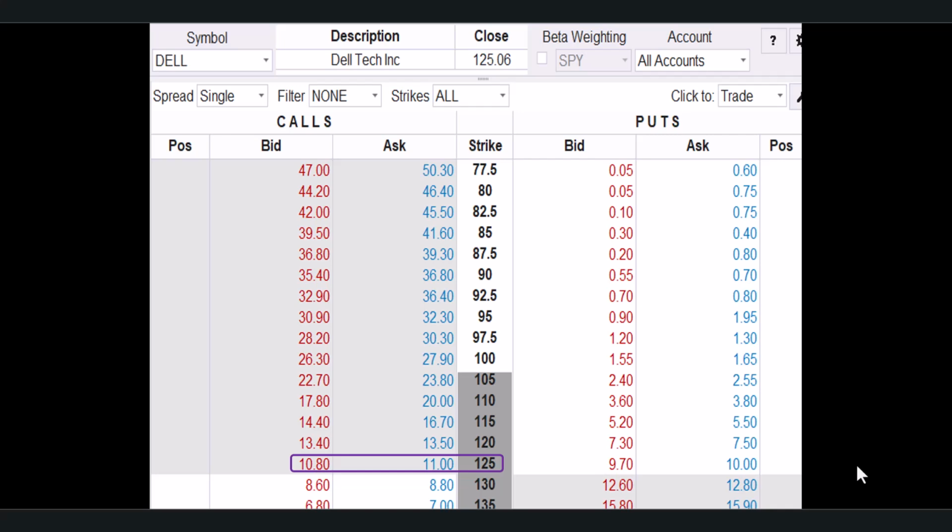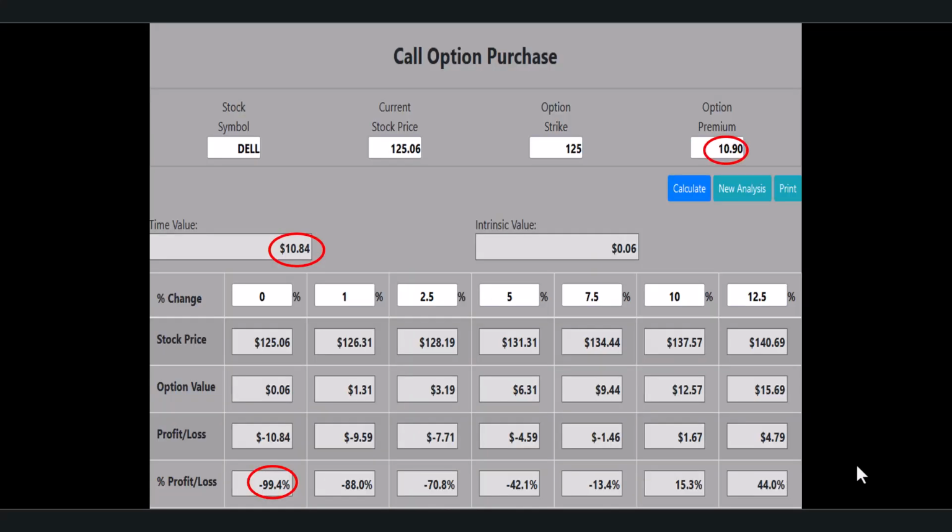Let's take a look at the profit potential for purchasing the 125 strike call, which is the closest strike to the current price for the stock. The bid-ask spread for the 125 call is 10.80 to 11. We tried to enter at the midpoint, so we'll use 10.90 as the buy price. Our call option calculator shows the profit potential for this call based on Dell price changes at option expiration from flat to a 12.5% increase in price.